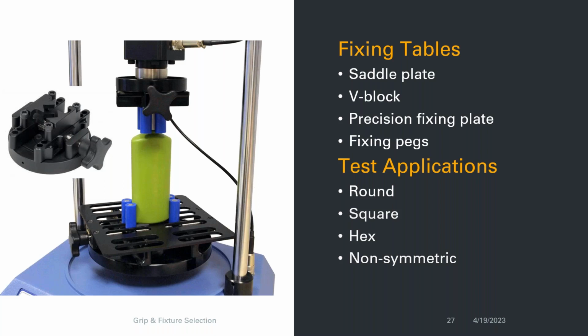Next thing is you have a V block or precision fixing plate that provides these unique silicone fixing pegs that form around both the base and the cap to prevent the cap from spinning. The advantage of using these universal pegs is you can go through different sizes of containers using the same fixtures by moving those pegs to different areas on either the upper or the lower fixing plate.